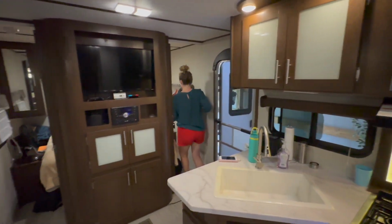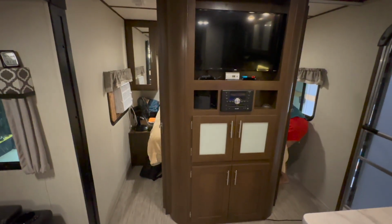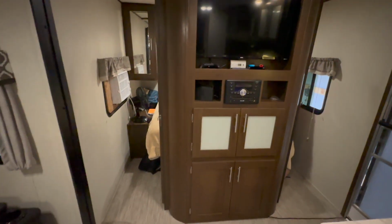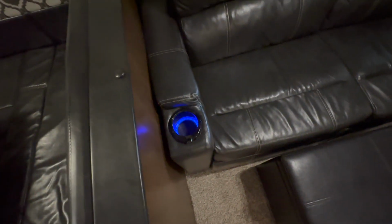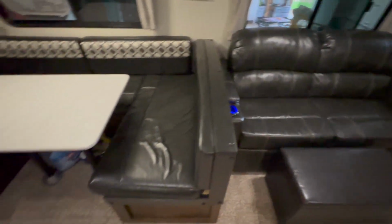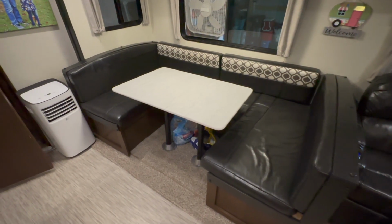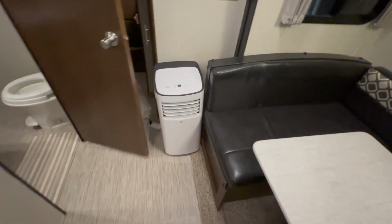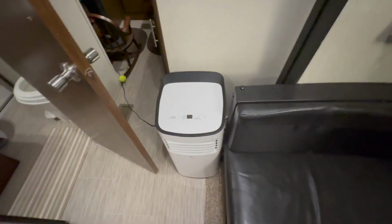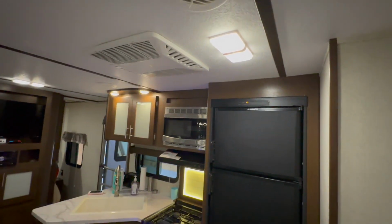And Sydney's coming in with some laundry that we did. And here's like a little entertainment area with radio, another television, and then the sofa. Check out this cool feature, the light up cup holders. And then our dinette seats all 4 of us comfortably. I think it would also seat about 6. And then we have another portable aircon because, yeah, we just found that it's more energy efficient with the generator. And this thing does not cool very well at all.